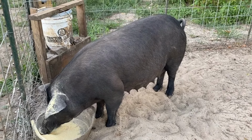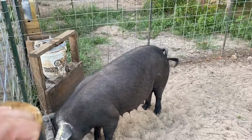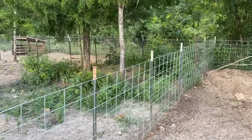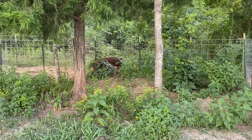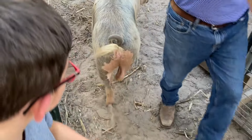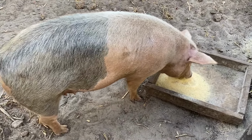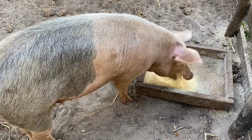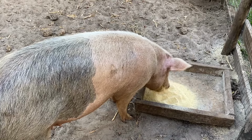Miss Brownie is really filling out. She is looking good. Ginger's back in the woods there. She's not worried about her food. She found her some good stuff. Come on. Wow, that was very easy. Okay, I'm gonna close this gate. Nice. That was easy. Good deal. Good, Bella. Good job, Bella.